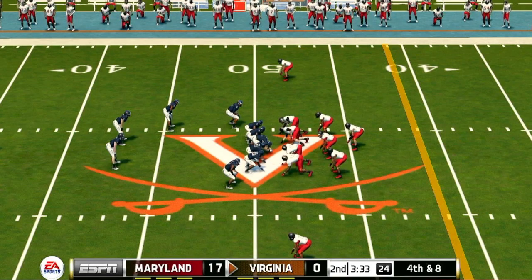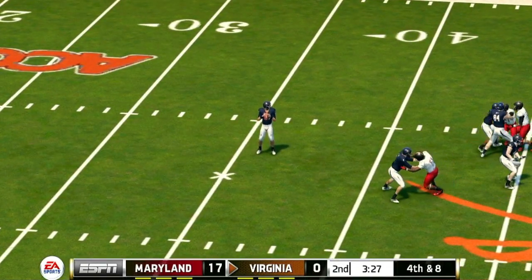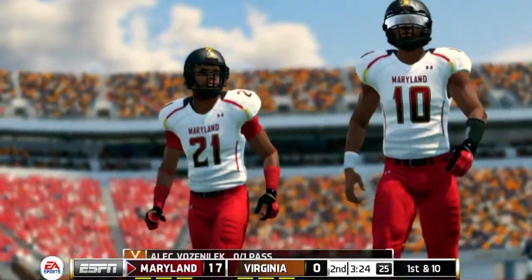The punter's going to try to pin him deep in their own territory with a good punt here. Gets it away. Wait a minute, he's going to throw. And it's incomplete. Unable to convert on 4th down, and the ball changes hands.